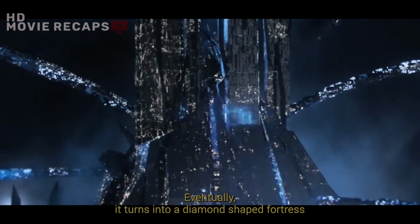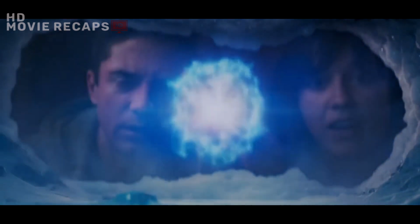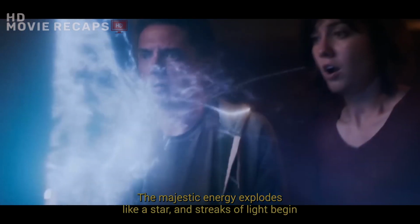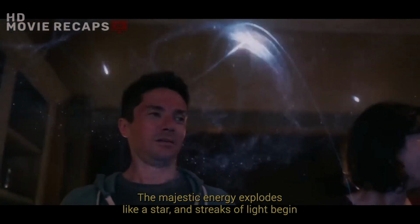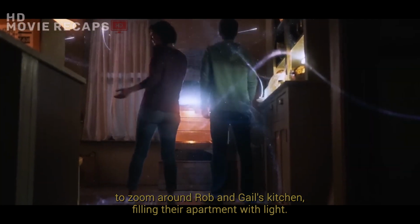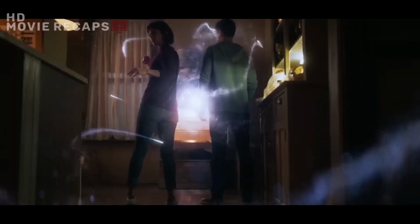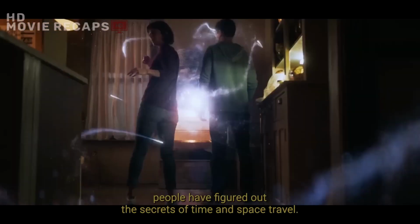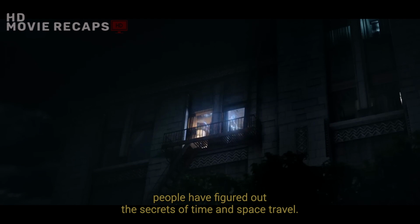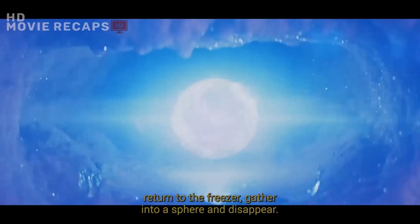Eventually, it turns into a diamond-shaped fortress and consumes the whole city until it bursts into a ball of energy. The majestic energy explodes like a star, and streaks of light begin to zoom around Rob and Gale's kitchen, filling their apartment with light. The wondrous light fascinates them both during this period. It seems like the miniature people have figured out the secrets of time and space travel. After this, the streaks of light return to the freezer, gather into a sphere and disappear.